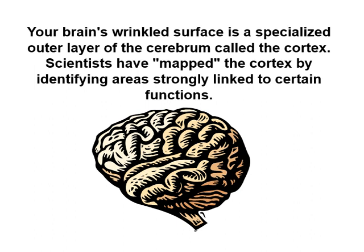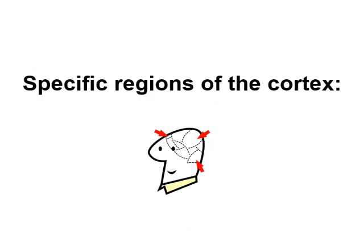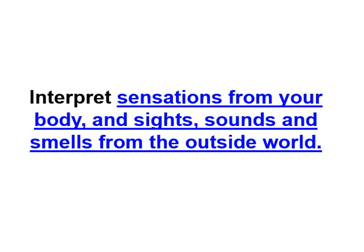Your brain's wrinkled surface is a specialized outer layer of the cerebrum called the cortex. Scientists have mapped the cortex by identifying areas strongly linked to certain functions. Specific regions of the cortex interpret sensations from your body and sights, sounds, and smells from the outside world.